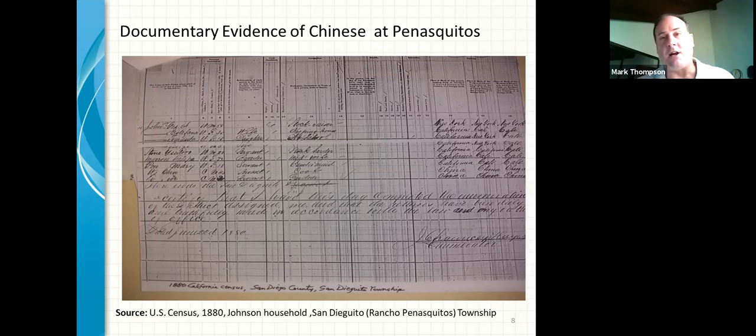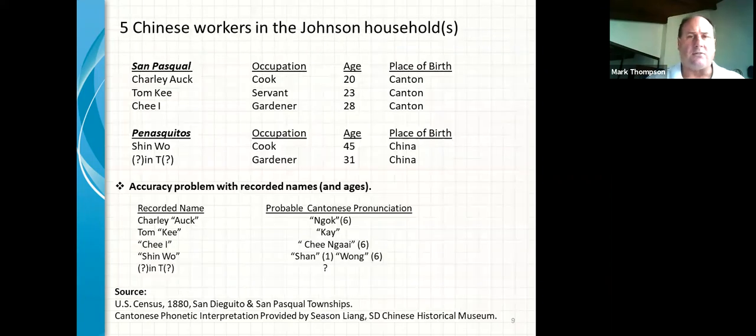And in the case of the Johnsons, people were moving between households, not only the Johnsons themselves, but some of their servants. So if you transcribe this, it gets a little bit clearer, but here you can see that between the two households, there were in fact 5 Chinese workers associated with the Johnsons. For San Pasqual, it detailed the place of birth as Canton, but Penasquitos basically just said China.